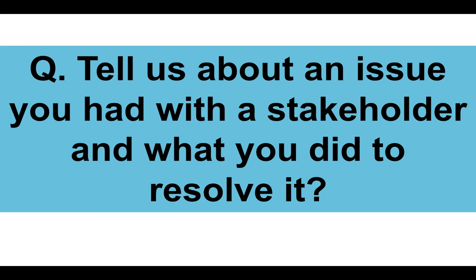Tell us about an issue you had with a stakeholder and what you did to resolve it. Now, this doesn't necessarily have to be in a role as a previous Scrum Master. You could have worked in a different role as perhaps a project manager or project coordinator. The important thing they are assessing here is your ability to resolve situations and take responsibility for them. Taking ownership of situations is a unique skill that not many people have, but it is vital if you are to be an effective leader or a Scrum Master.